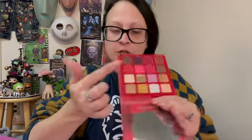Really nice Valentine's palette. You do have kind of a burgundy red shade, but I like that you've got this dark plum, and then there is a brown. It's technically a matte with sparkle, but the sparkle blends away. And I just think it's a really good palette. Like I said, I like the shimmer here, and then the others are just really pretty metallic.